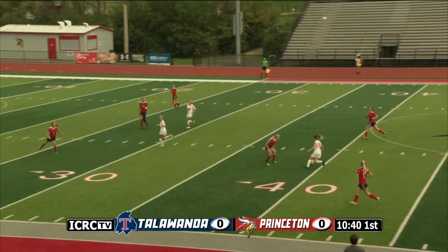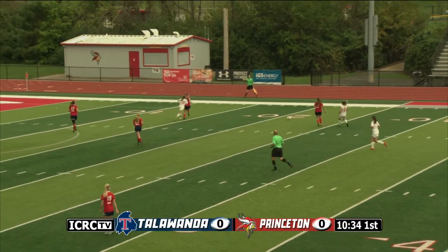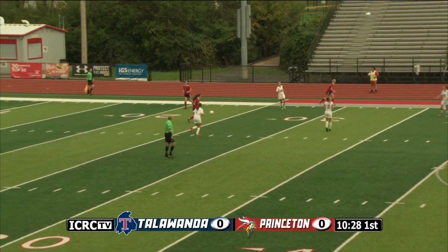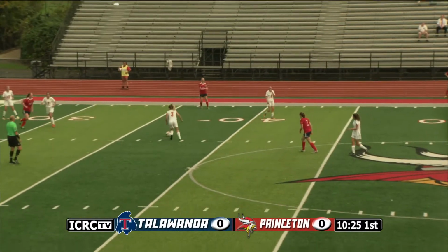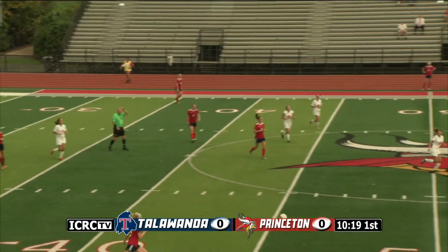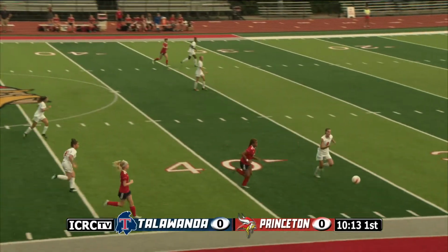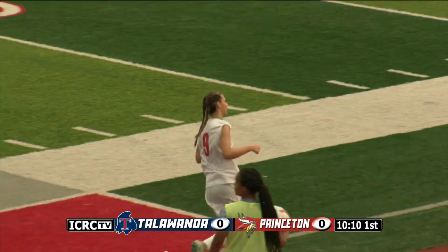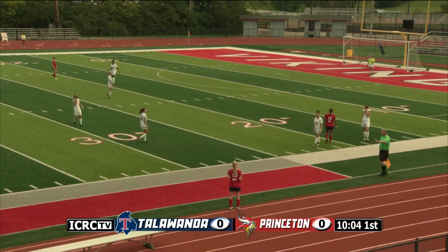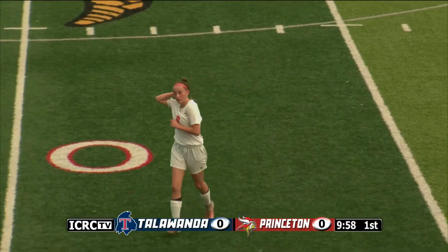Up the wing goes Princeton on another attack. Angelina Kaler looking around, switching fields herself. She goes into the wing looking for Segal. Back to Kaler, and she'll try and send it in towards the top of the key, cut off. And Talawanda trying to go back at the right wing. Smart move by Sorrell to knock that out of bounds and slow the attack down. 10 minutes remaining in the first half now.